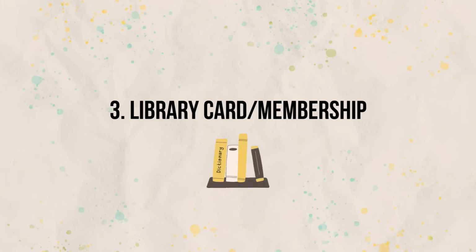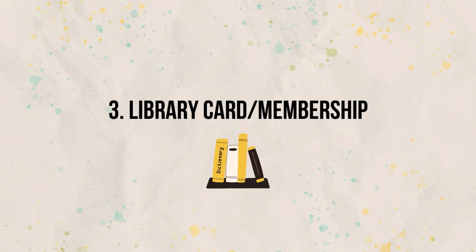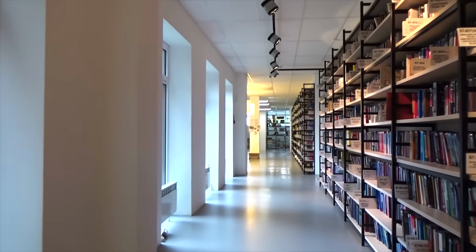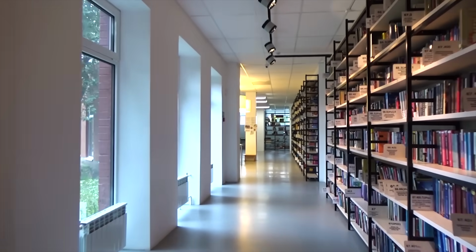Number 3, library card or membership. In today's digital age, it's very easy to overlook the value of libraries. I actually used to ignore the whole system myself because I wasn't really a person who liked to read books, and I only thought that very academic people or people who read books as a hobby go to libraries, and other people should stay away from there.